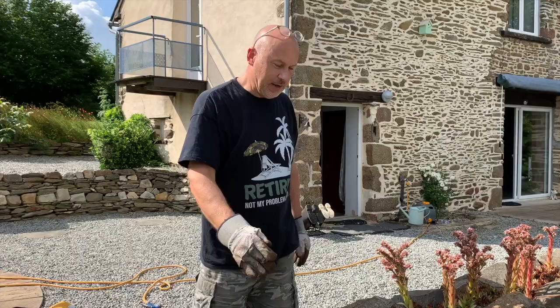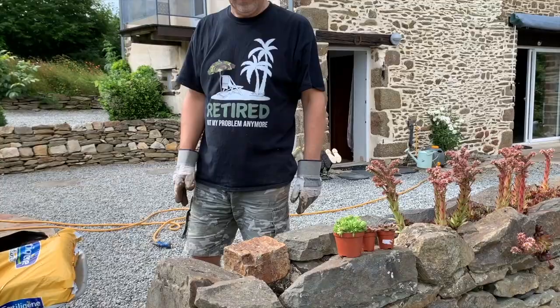And just going to give them a quick water. So I'm just going to bung some of that in there, make sure they settle in. Some rainfall from the watering can in the garden. So that'll do them really well.